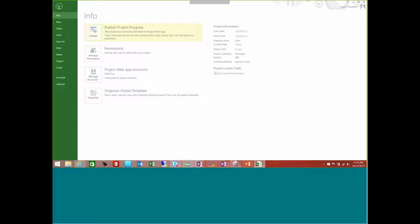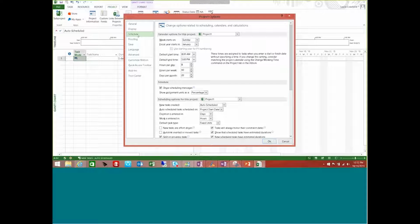So if you're new to Microsoft Project, you'll become more familiar with where these options are. I encourage you to come in here every once in a while and poke around and see what options you have available to change. But you can see here now, new task created, auto scheduled. This is important because it says new task. So if I had already built out my project schedule and I wanted to switch it from auto to manual scheduling, it's not going to change what's already existing in my project plan if I had some tasks already created here, but it would change the scheduling from tasks going forward.